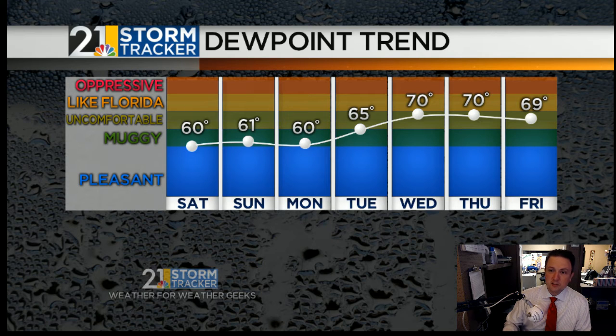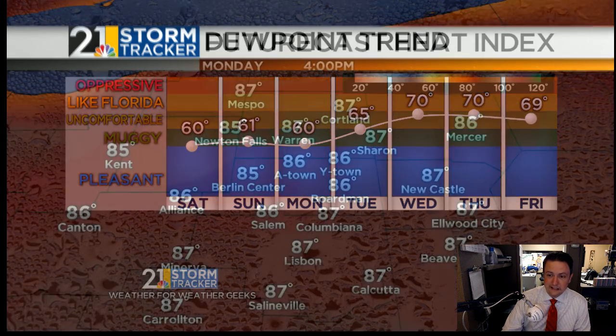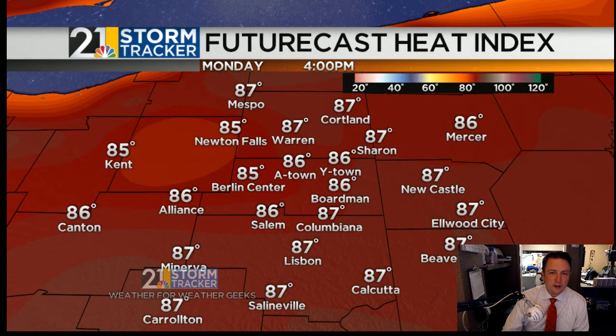But by Tuesday, and especially by Wednesday and Thursday, pretty consistently shown on the models here, the dew points will have a hard time dropping out of the mid-60s. So, not my favorite type of weather, but great if you own a pool.